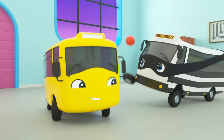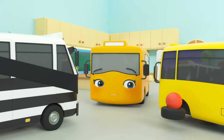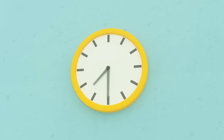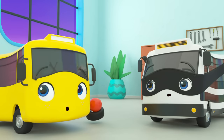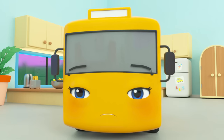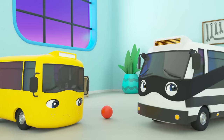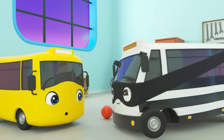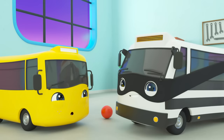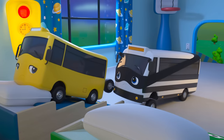Bandit and Buster have such a fun evening playing together. But then it's time for bed. They want to stay up longer. But Mommy says no. I think Bandit has an idea. I wonder what he's whispering. Now, everyone's fast asleep. But what's this?